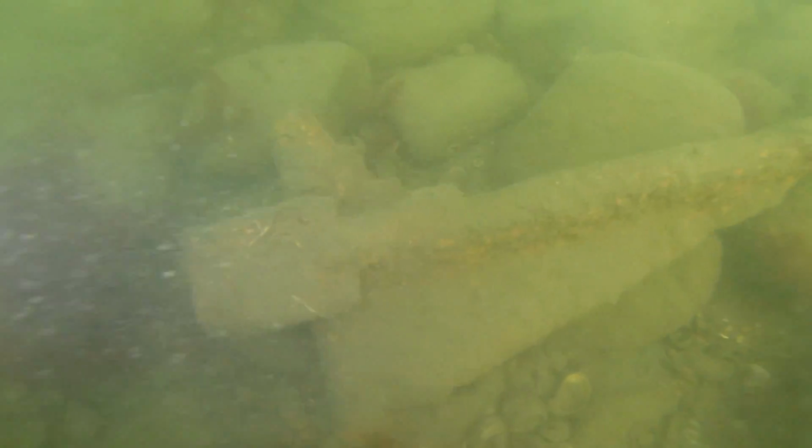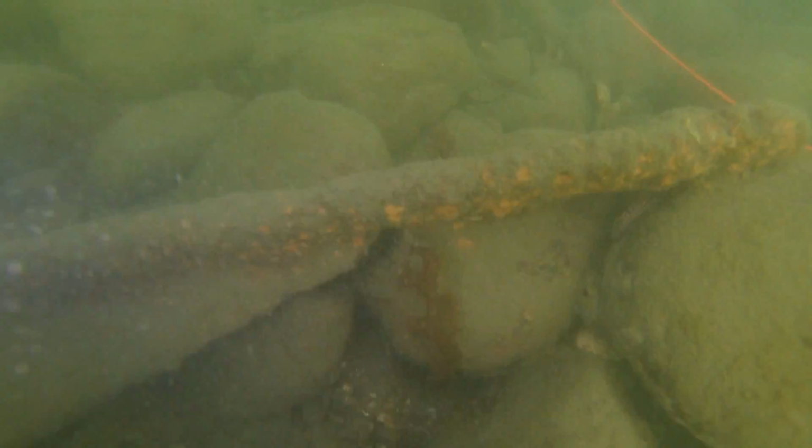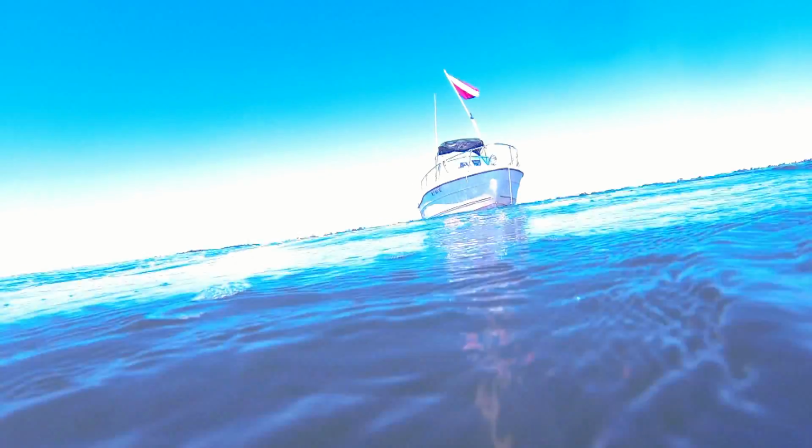Here we have an anchor. It's been down here for an awful long time. But now we've reached the end of our dive. So we make our way back to the Squalus.